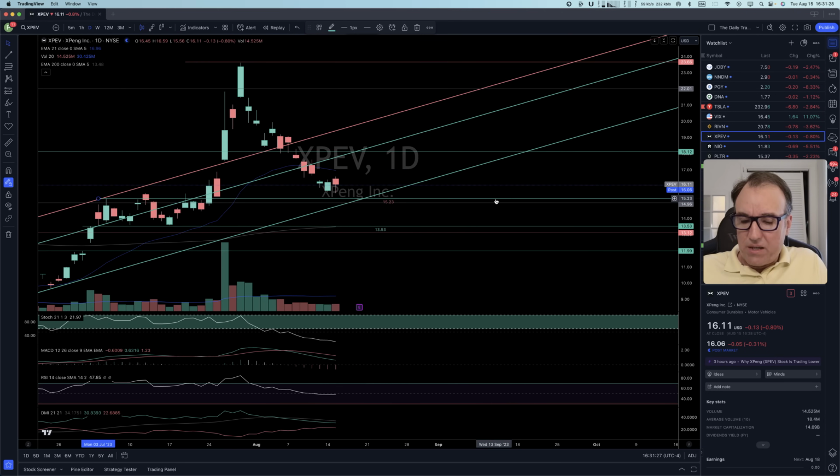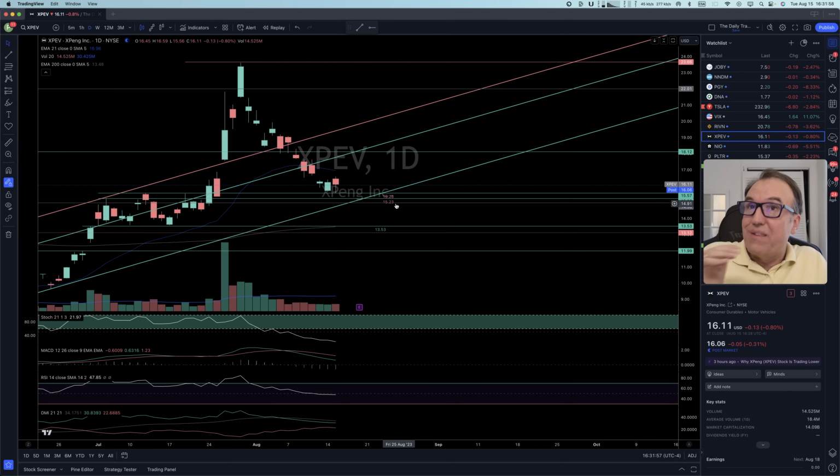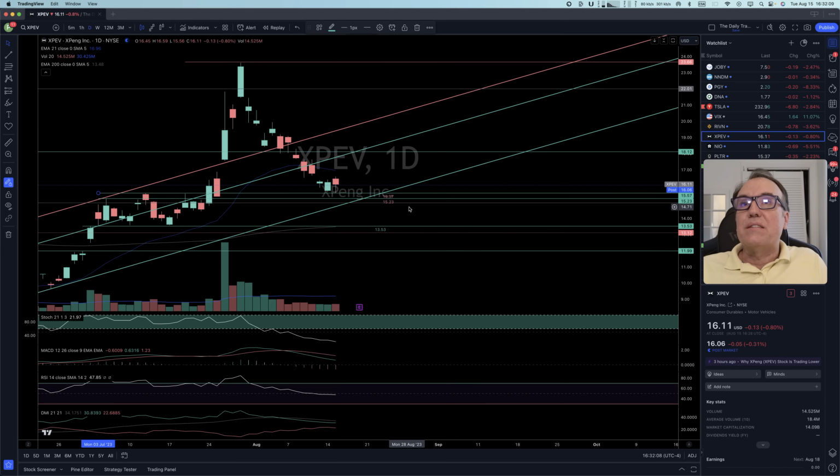Let's see if we cannot draw the support right here. And yes, this is pretty good. And look at how it fits exactly the candle that we had on July 12 and also on July 19. This is what I call a double support. The real support was at 15.23, but then the stock was just a little bit stronger than that support. And now it's stopping just a little bit higher. And this new support is at 15.57.